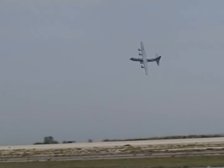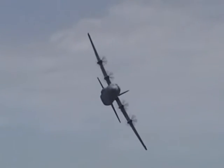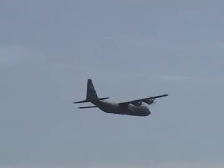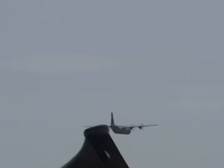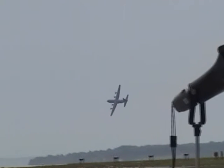You pull G's on an airplane, it wants to bleed off the airspeed like you read about. And this aircraft is powered by 4 Rolls-Royce turboprop engines, providing over 4,700 horsepower each one. The C-130J-30 is some 15 feet longer and flies higher, farther, and faster than any of the previous C-130s. With this aircraft, the Lockheed test team broke 50 world aeronautical records.